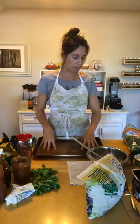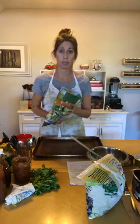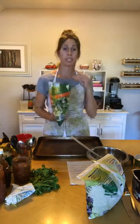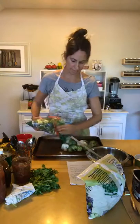So I've got that on a sheet pan. My next time-saving tip: buy your vegetables already cut. There are so many opportunities for this, guys. So today I'm going to be roasting broccoli and cauliflower. Again, I've already bought my package pre-cut into the florets.